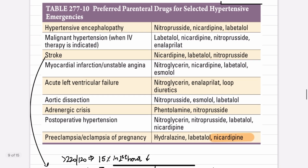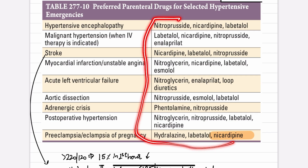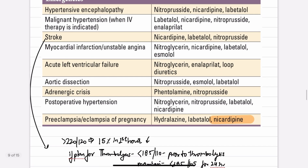So what are the preferred parenteral drugs? Remember, in hypertension there are multiple drugs. Just remember these are the drugs that can be used by the parenteral route. The aim is not to rectify all of them, but remember these. Just take them out from under your eyes, have a look at them once, these are the IV drugs that can be used in hypertensive emergency.